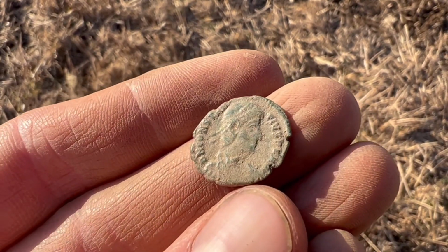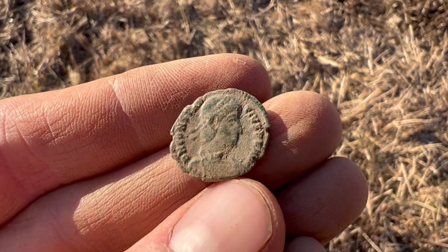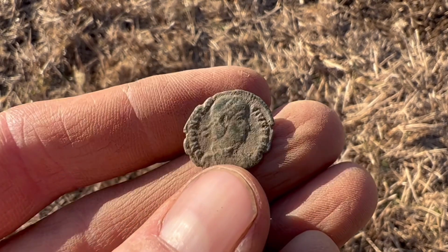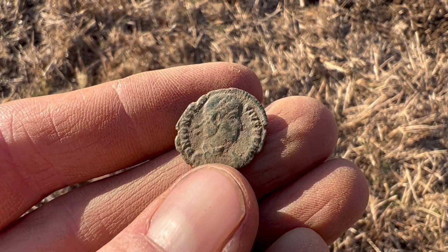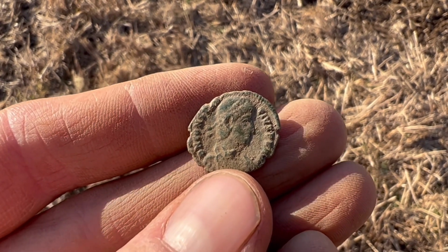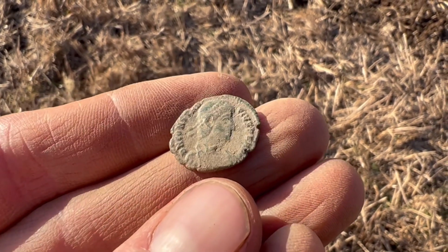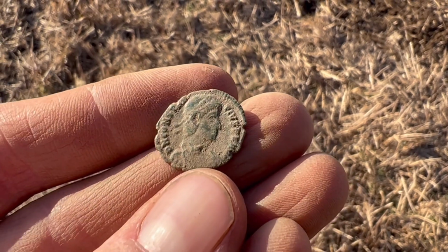So Constantius, not sure when he reigned exactly, but I'll guarantee it was the 4th century, and it probably dates sometime between about 310 and again probably 370, 380 AD. The most common type of coin.